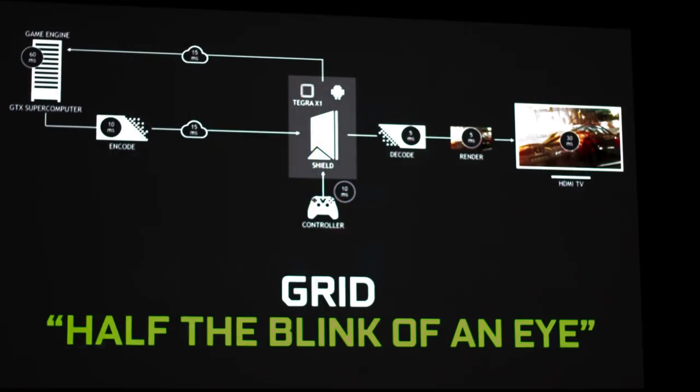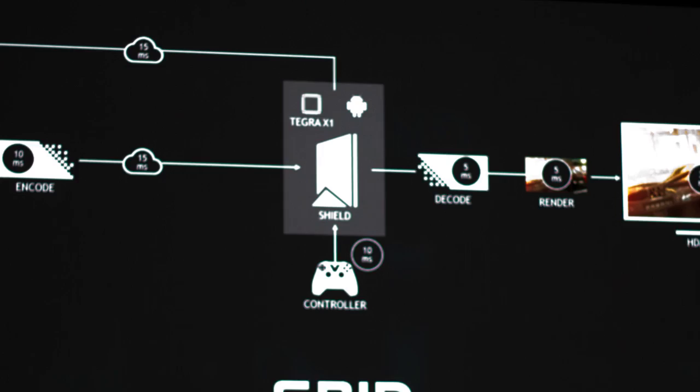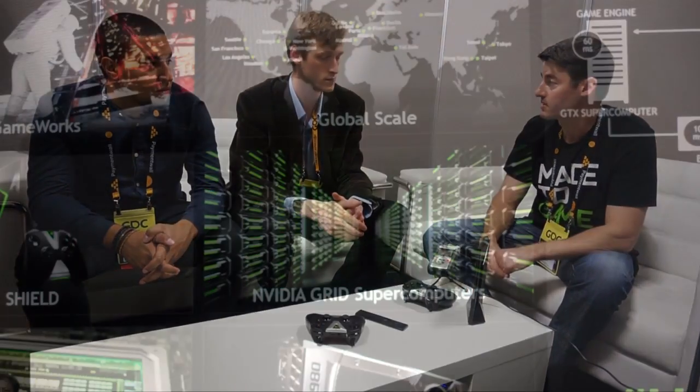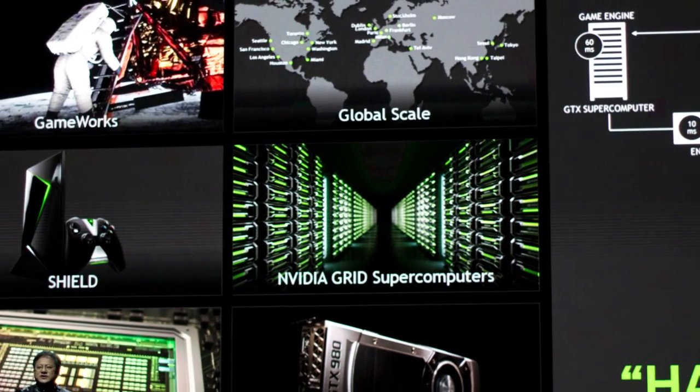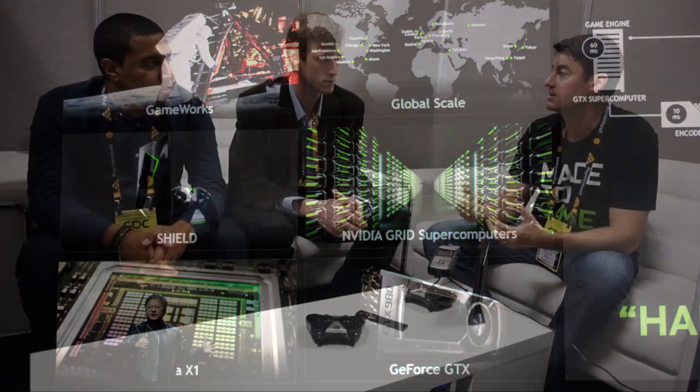We realized that it takes a lot of work end to end to get a streaming service to work great. So we've put a lot of work into the cloud, our supercomputers with GeForce GTX GPUs in the cloud, all the work to optimize latency, and then we need end to end, so down to software and the Tegra X1 processor here. The entire end-to-end solution is what delivers that low latency, great, high resolution game streaming service.